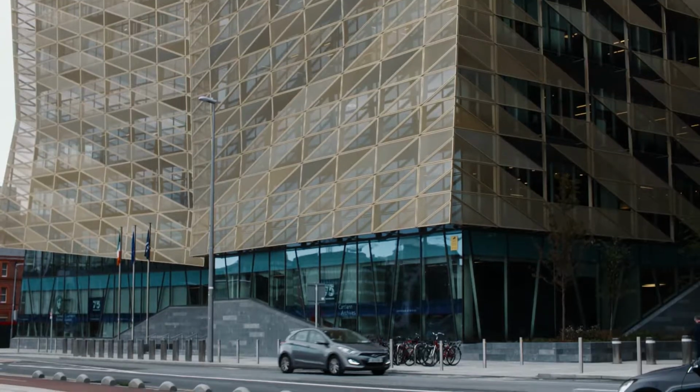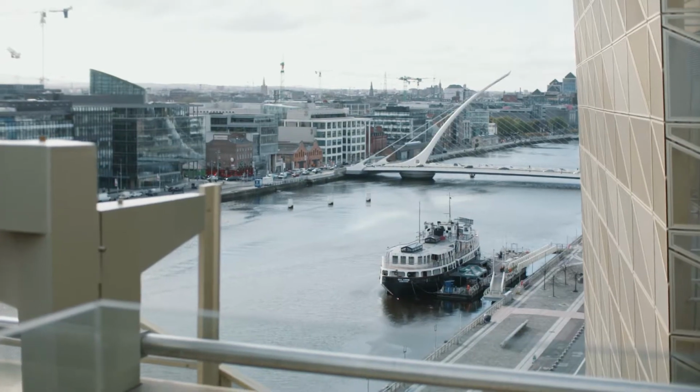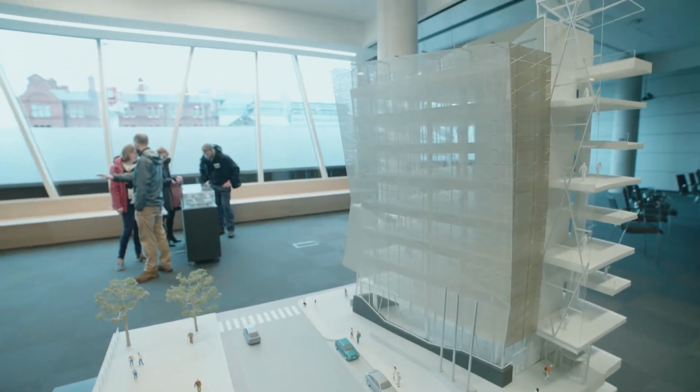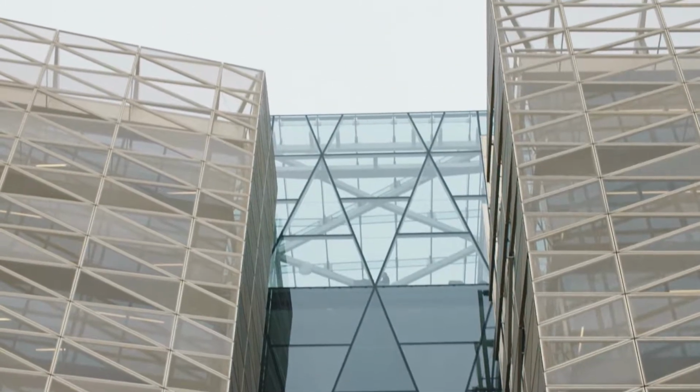Back in 2012, we had a look around and we suddenly saw this beautiful concrete structure on the quays. That would be just perfect for us. Six years I spent of my life and all my hours working on this project.